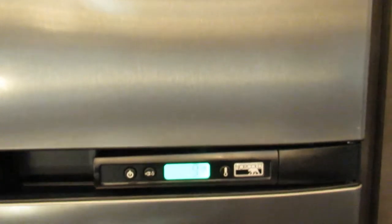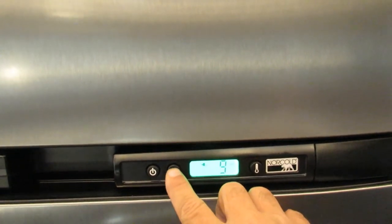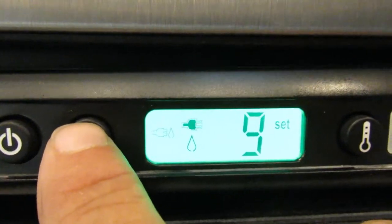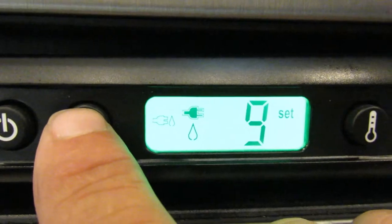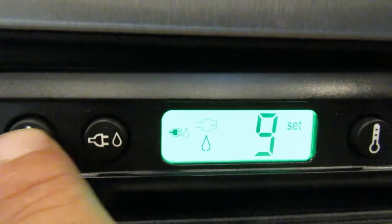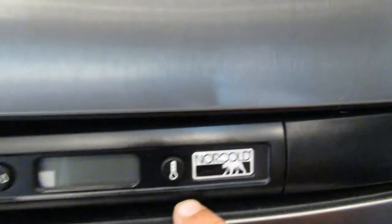On your fridge, several settings, electricity or gas. When you're set to both, that means when you plug in, it goes to electricity. When you unplug it, automatically goes to gas. That's gas. That's gas electricity, which is auto. Or shut it off. You can change your temperature here.